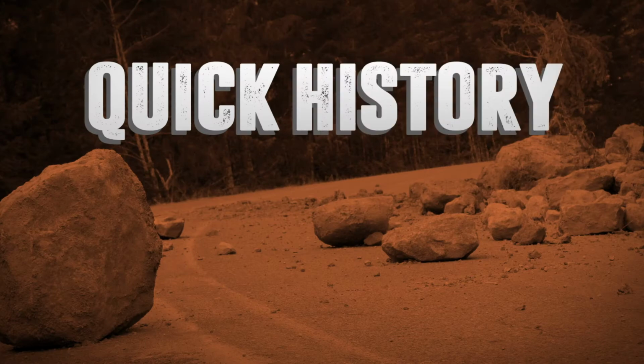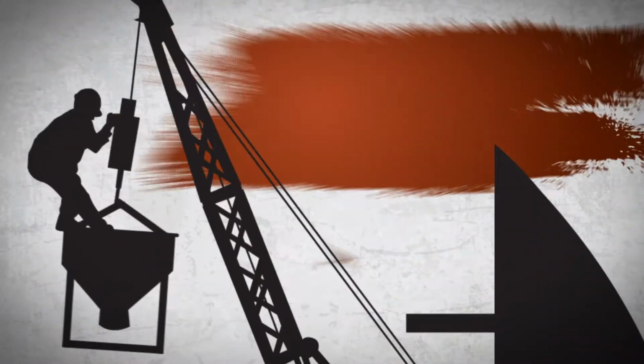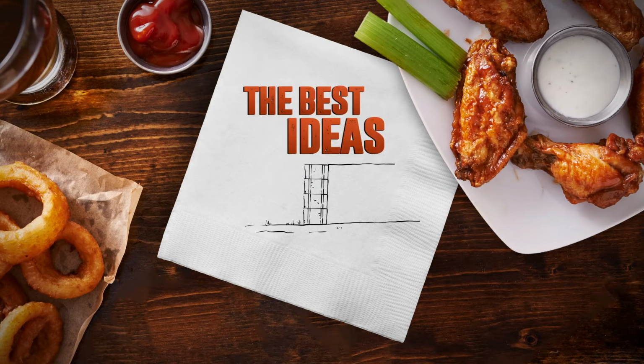Quick history lesson. The engineers and other smart guys at Verti-Block have been designing awesome-looking precast concrete walls for decades. But several years ago, they came up with an idea for a retaining wall that was more durable, lighter, and better looking than anything on the market. Yeah, that's a napkin, where some of the best ideas are created.